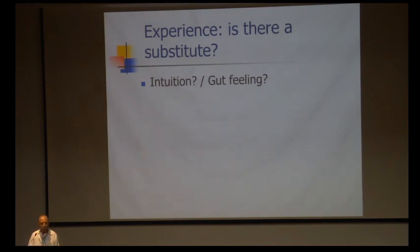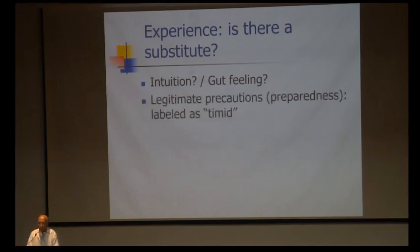Intuitions and gut feelings work in a person who is very experienced. And legitimate precautions. Some of us take legitimate precautions in order to take care of a particular complication or an anticipated problem. For example, if I am supposed to deal with a difficult intubation, I would like to prepare with a video laryngoscope, a fiberscope, a bougie, and all the gadgets that will help bail me out of the problem if I have one. But some people believe that this is not required.